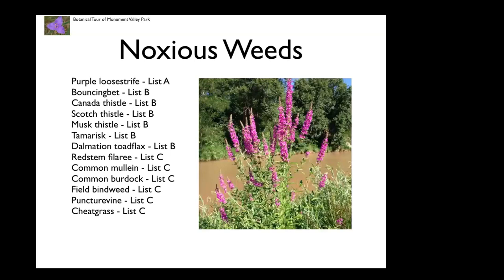And we can't get out without talking about the noxious weeds. We do have our share of noxious weeds in Monument Valley Park, from the purple loosestrife on list A down to all the things on list C, of course, bindweed. Bindweed is everywhere.